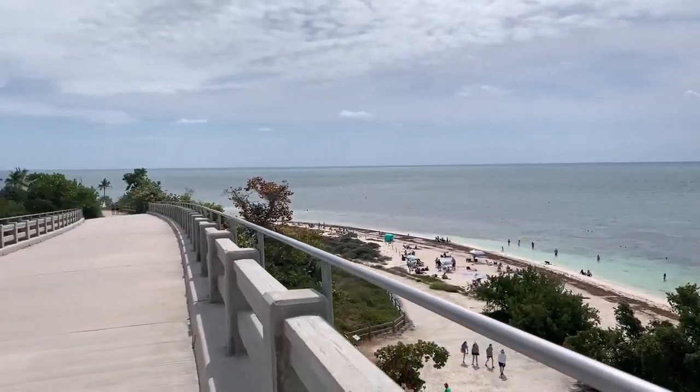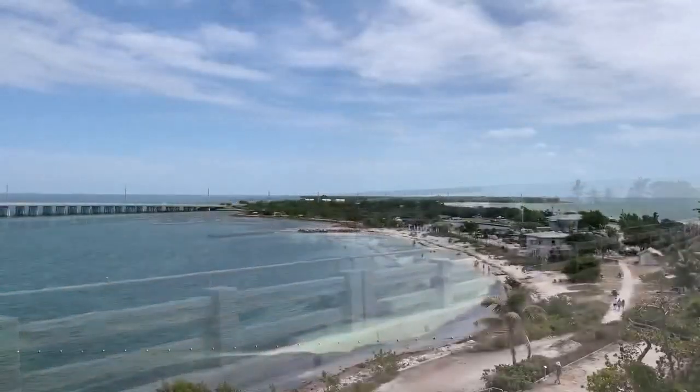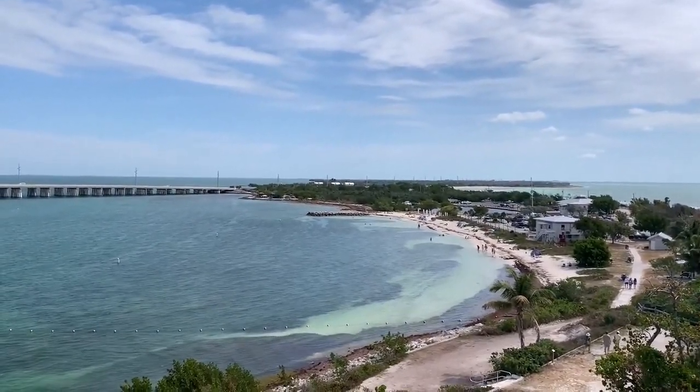And this is a look at once you get up here on top of the bridge. Behind me is a sign that gives you some history about this bridge. I'll throw a pic up so you can read it.